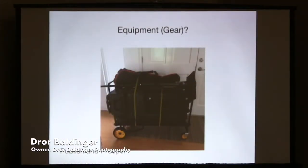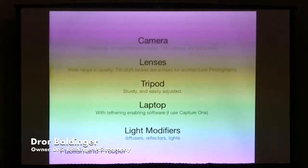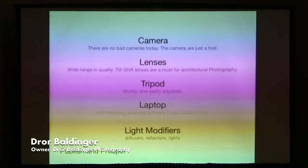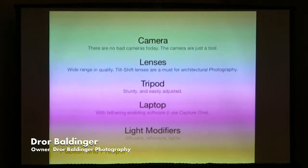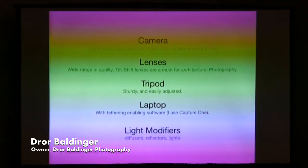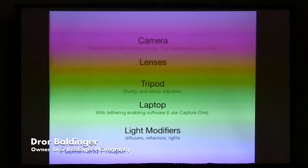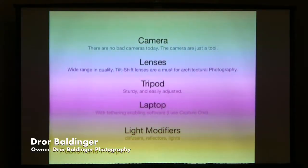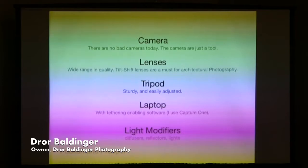So the equipment, this is one. I'm getting ready to go to a shoot. I try to actually travel light. Thanks. Okay, now the cameras. There are no bad cameras today. All the cameras are fantastic. Lenses, I think, play a bigger role. There are good lenses and not so. I use Canon equipment, so these are all L lenses and tilt shift.